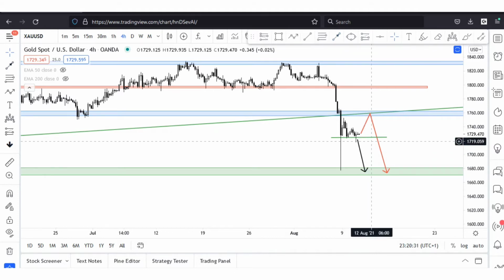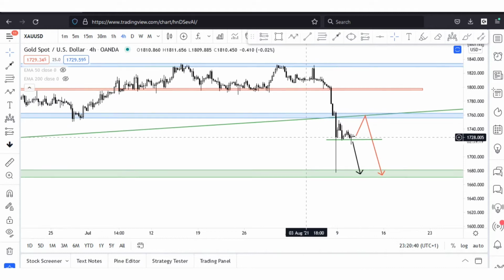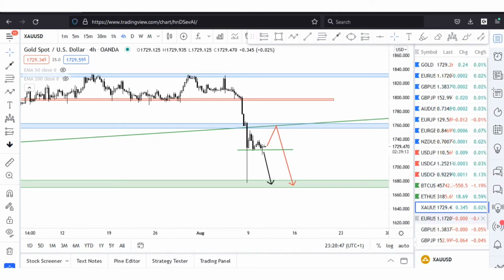So we just have to be patient and wait for price to come to us, not rush anything. And we'll be able to capitalize on this gold movement this week. Right, so this is my analysis for gold. Next, I want to talk about Euro USD.